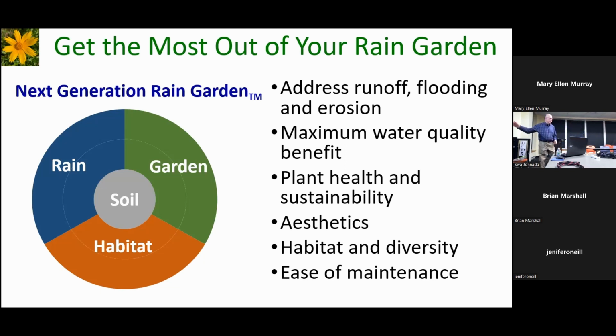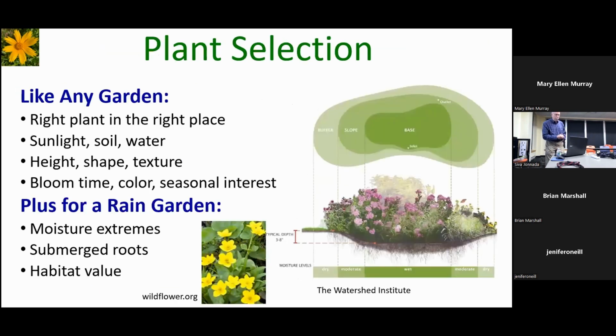And then maintenance is the third thing that we fall short on. It seems like a lot of places expect to need less maintenance than they do.